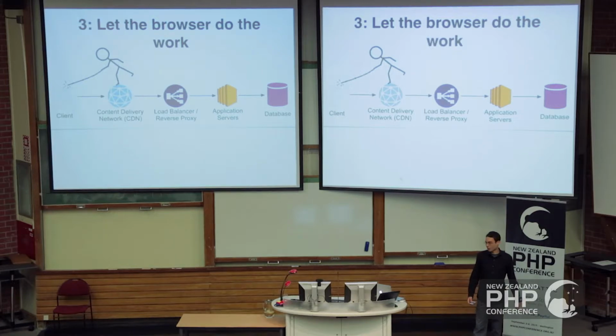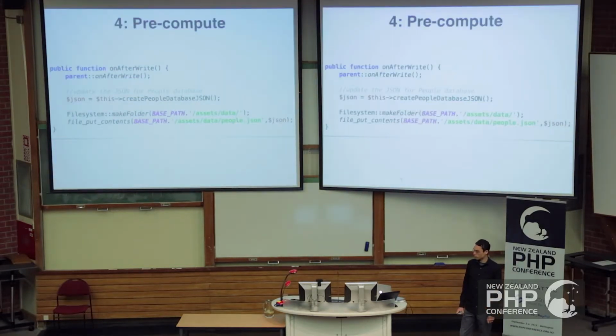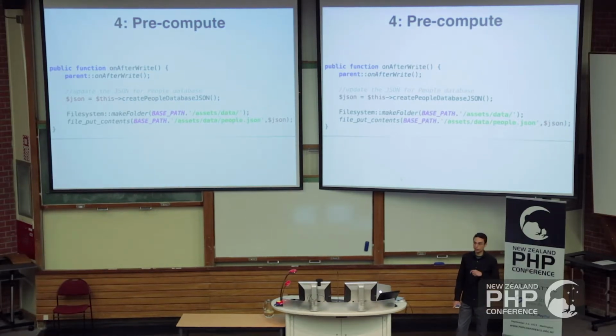All right, further on, another principle. Deliver fast content. This is the bread and butter stuff that I'm sure you all know and love. One principle within that category is to pre-compute. Here's some code I wrote a while back. This is in Silverstripe, where we have a convenience method you can call, onAfterWrite. So after a database write, you can run some code. It's a hook you hook into.